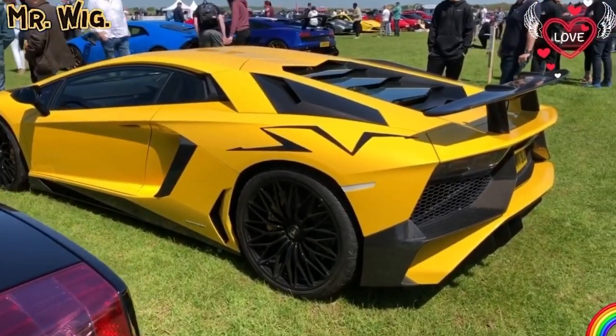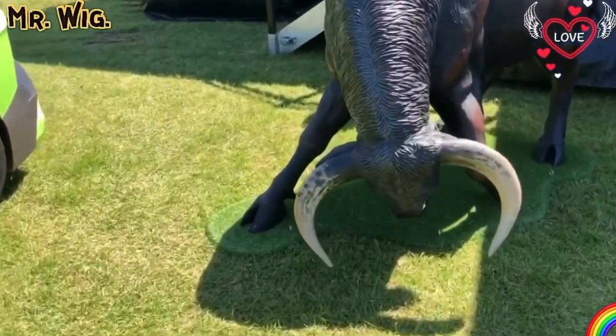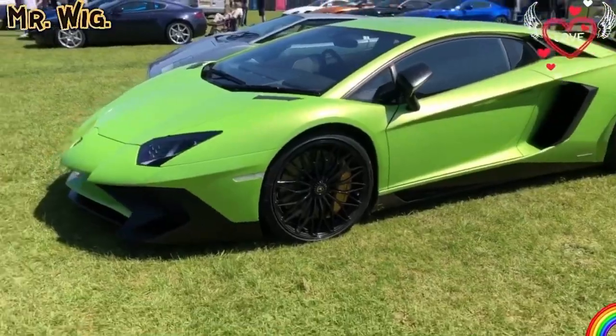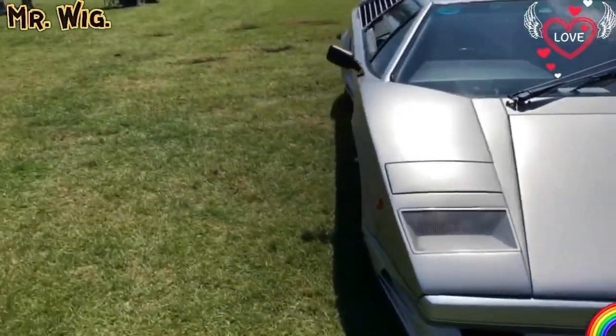This is the Aventador, really cool car. The Aventadors, they're just unique. He wants to attack me, guys. Really awesome. Love this color. It's a very rare car. You see what I mean, guys? This is the type of car actually does blow me away.